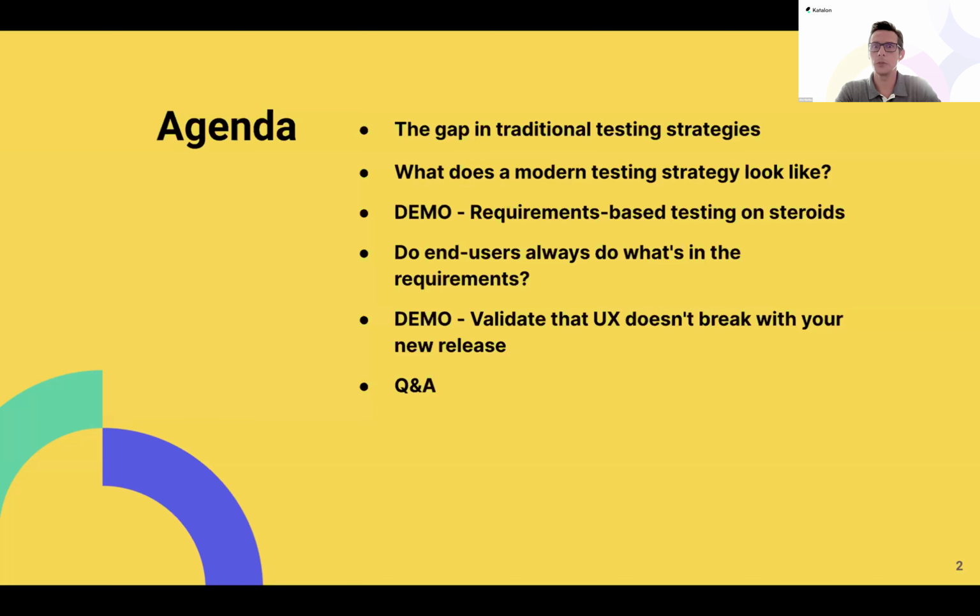Do we really test the applications the way our users actually use them? I'm sure there are going to be some revelations there. And then I'll do a demo of how to validate that the user perspective doesn't break with every new release. How do we introduce that user-based approach into the testing strategy as well?